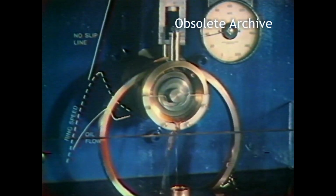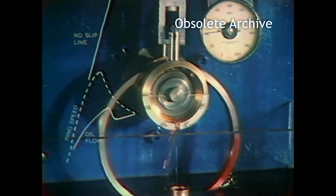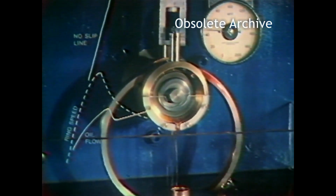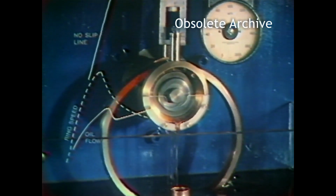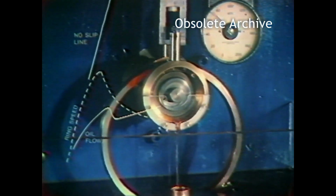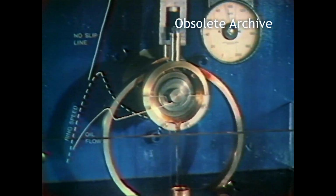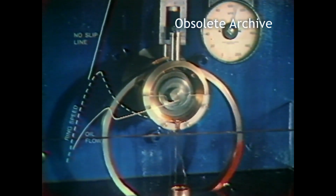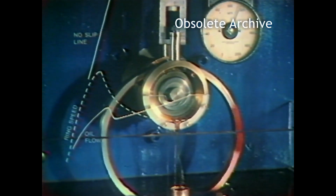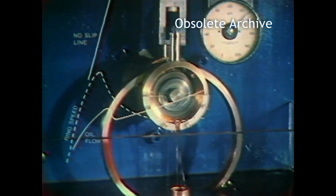At higher speeds, the oil flow begins to increase again, though the ring speed is still dropping. Lubrication in this range is a mixture of boundary and hydrodynamic. Oil flow steadily increases through the low point of ring speed. Lubrication now is fully hydrodynamic. Further increase in shaft speed causes an increase in viscous force driving the ring, but the rate of increase of the ring speed is less than it was with the boundary lubrication and metallic contact.